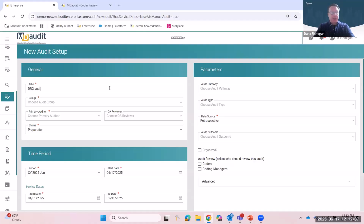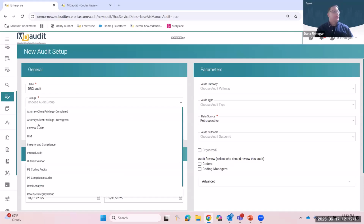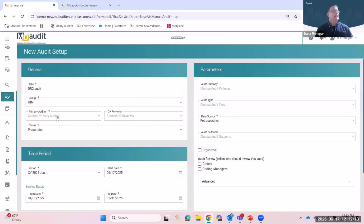So we're going to do a DRG audit. I'm just putting in a title. I'm going to quickly choose my group, and I'm going to assign this to myself, Dana. So I'm setting up this DRG audit. I want to see all of my coders in autonomous coding that have coded a DRG. And we'll do sepsis, because we know that's being highly scrutinized by the OIG.